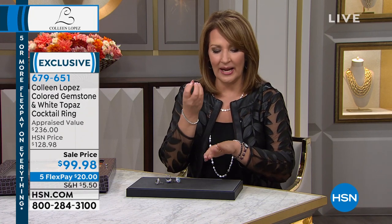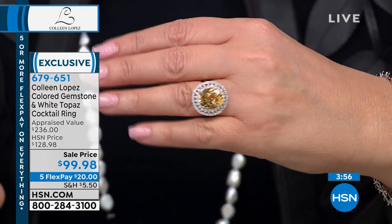I happen to adore that citrine, the color, that warm. It's literally like the sun. It is so golden, just like crystallized gold in the center of that ring. And you can see, when light hits it, it's just as pretty as you can imagine.